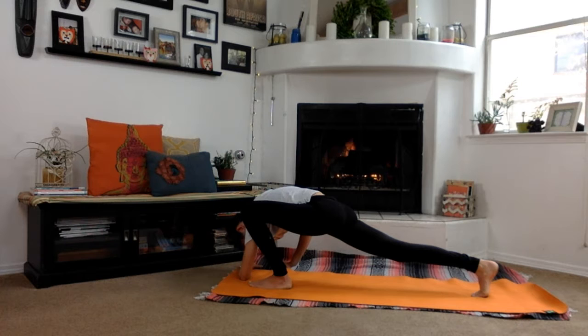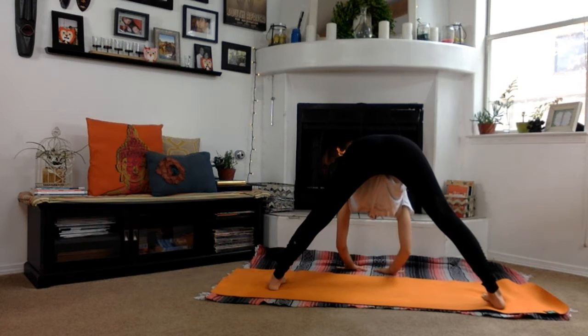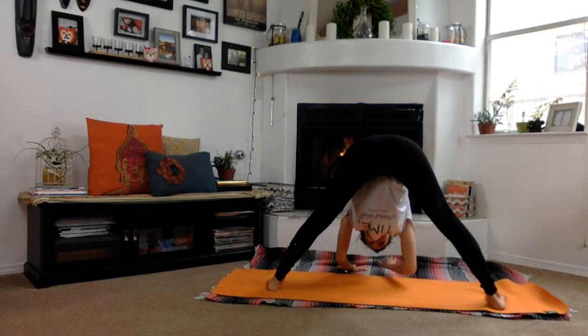Then set your right heel down on the floor. Continue to walk the hands over to the right. Start to straighten the left leg, turn the left toes, exhale, fold. Squeeze your inner ankles towards each other. Pull the belly in. And just let the head shake.